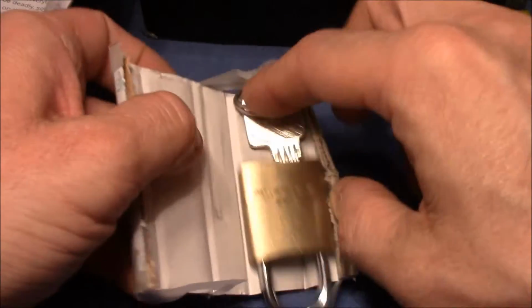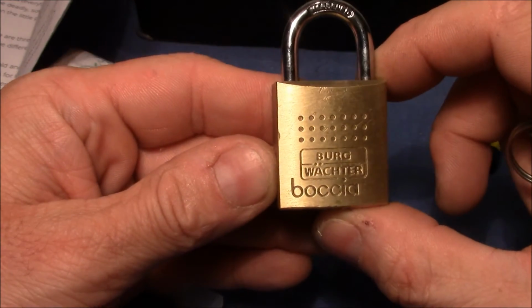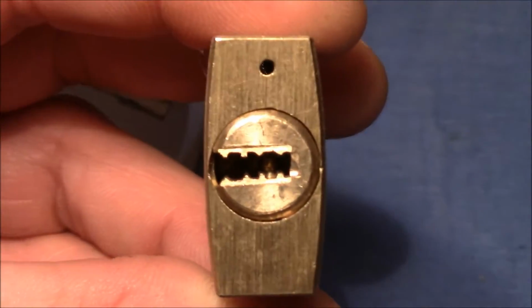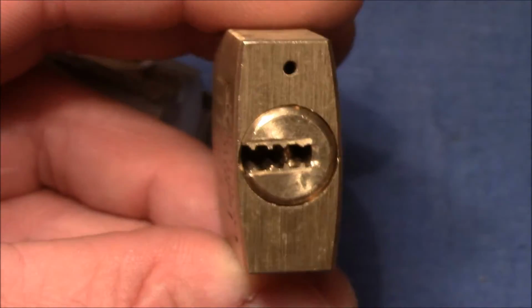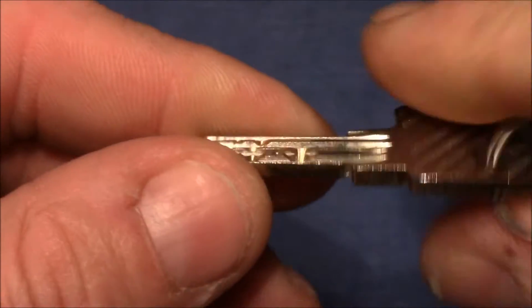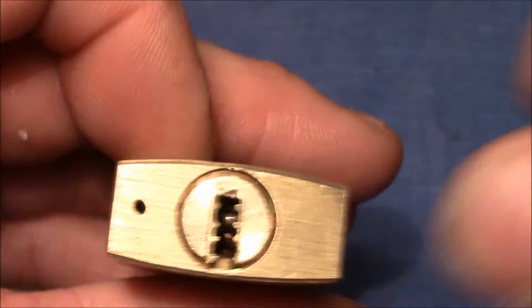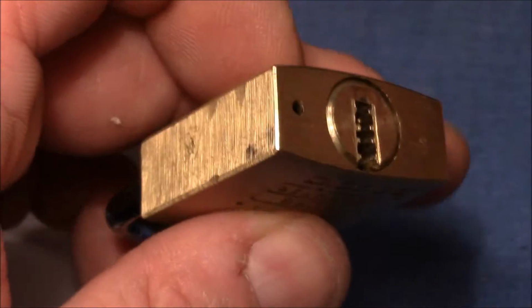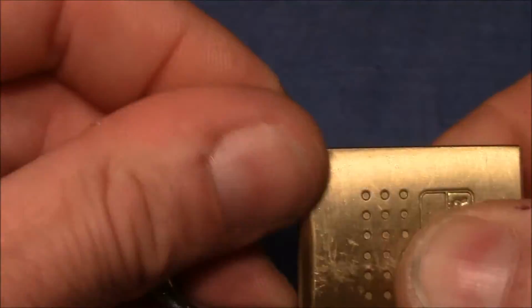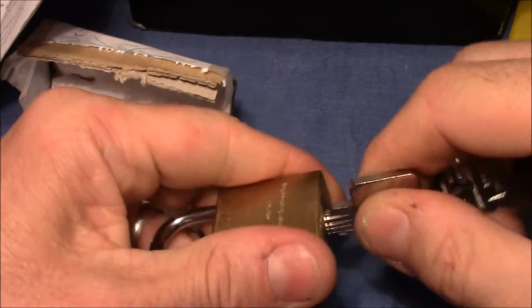Monster, come out of here. Oh, is this a monster? Burg Wächter, Boccia. Ooh, look at that keyway. Here are the keys. 2 pin rows. Yeah, one on the top and one on the bottom, or one left and right, depending on how you look at it. Works nice and smooth. I'm not sure if this is really a monster, but I will find out.